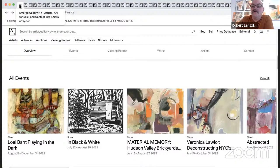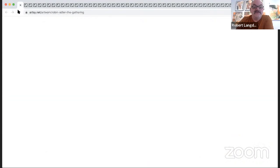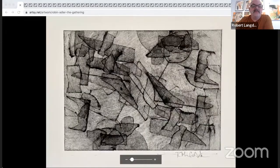All right, so let's take a look into the black and white show, and we're going to bring them up piece by piece. So I've got 2 pieces by Robyn Adler. Robyn, again, is one of the artists that I was telling you about, who mostly deals with color. She was challenged, and a lot of other artists were challenged to create something in just black and white.